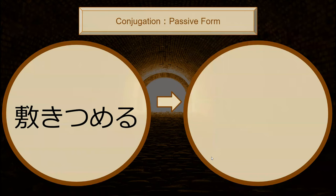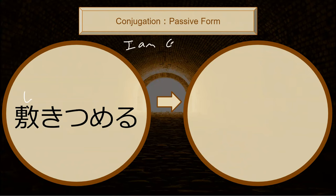So this right here is a verb. What is the passive form? Tsumeru. I feel like it's already passive. So that was the thing I was telling you. It's not actually passive. It's not "I am covered," right? You wouldn't say "I am covered in rocks."